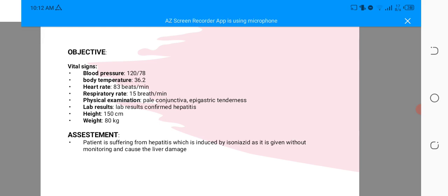In objective, she has a blood pressure of about 120/78. Body temperature is 36.2 degrees centigrade. Heart rate is about 83 beats per minute. Respiratory rate is 15 breaths per minute. In physical examination, we can see pale conjunctiva and epigastric tenderness. Lab results show confirmed hepatitis.